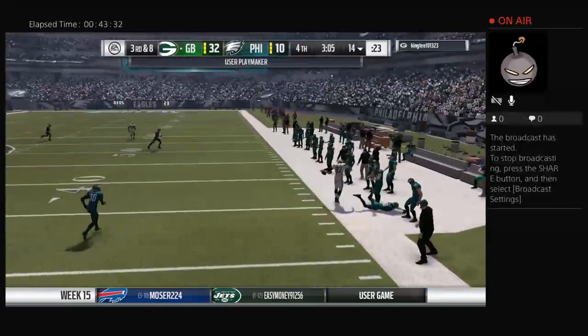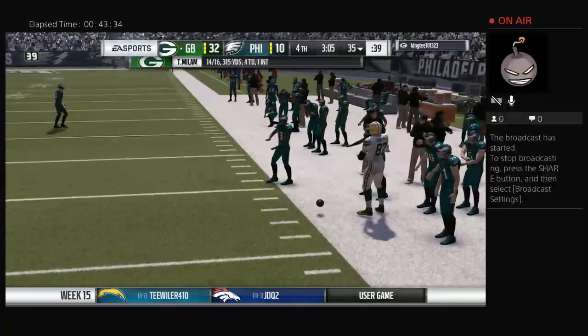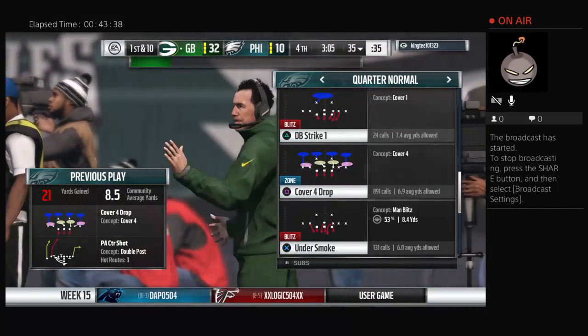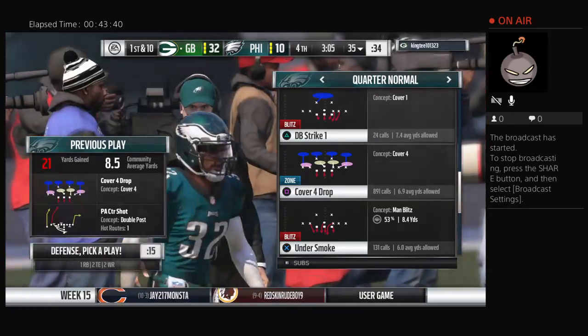Escaping the pressure right. Toward the sideline. Did he keep the feet in? Yes, he got them both down, says the side judge, and that's good enough for a first down.